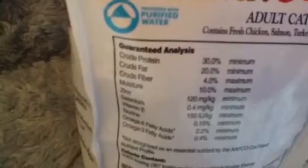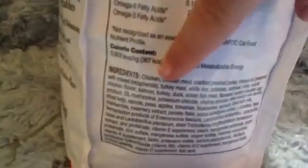I'd prefer it to be more around 15%, but it is at 20%, which isn't too bad, but not the best. You should also look for, when you're looking at cat food, that its first ingredient is some type of meat, preferably chicken. So this is not a meal. Chicken meal is after it, but the first main ingredient is chicken.